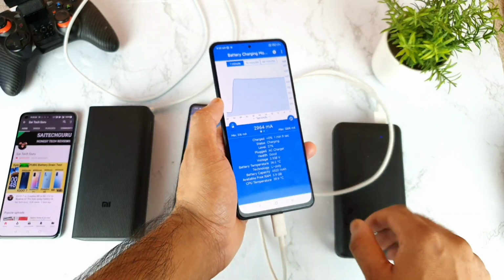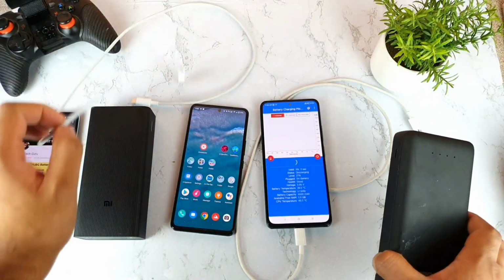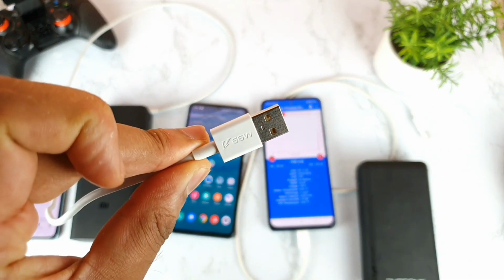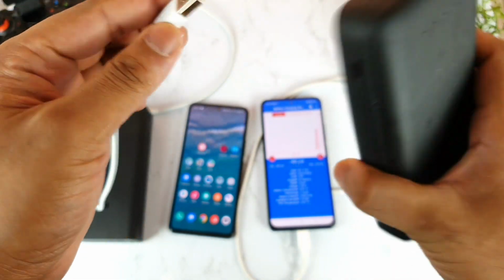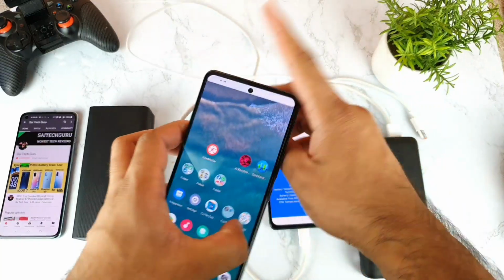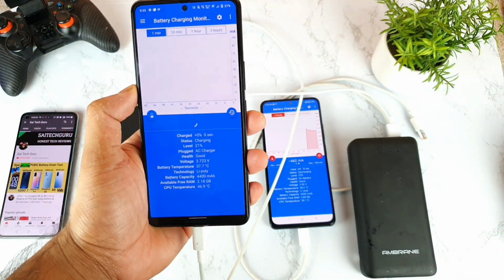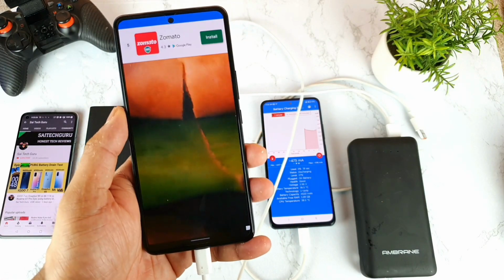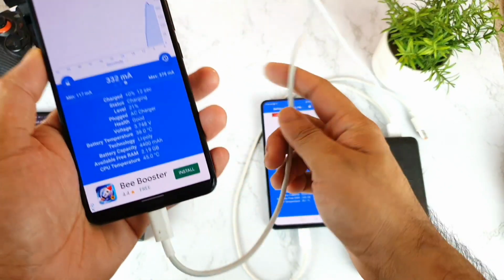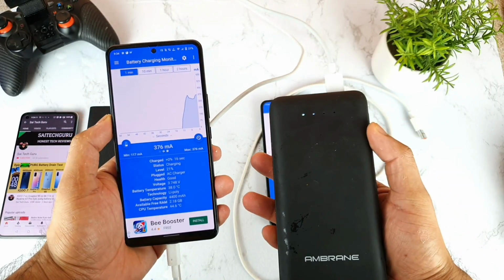Now let's try the iQOO 7 mobile phone with the same power bank. This is the iQOO 7 and this is the cable I'm using, which is the iQOO 7 cable. Let me focus on this cable. It's a 66 watt cable, which I'm connecting to the Amaranth power bank. Let me quickly connect it to the iQOO 7 device. This is the phone and this is the application, and let's see what the results will be on this iQOO 7. As you can see, friends, it's using only this Amaranth power bank, and the cable is completely connected to it.